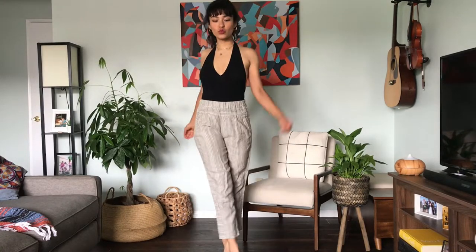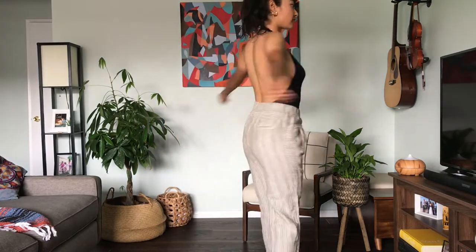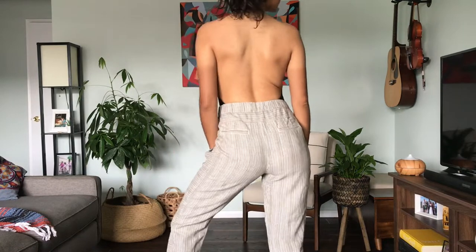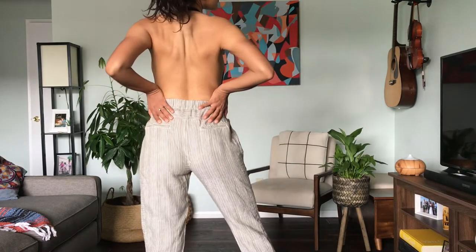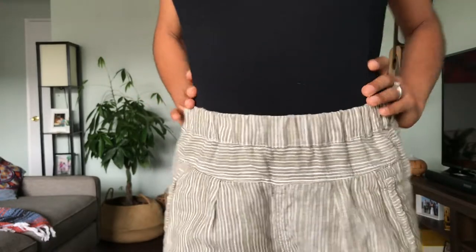Okay, you can definitely comfortably lounge around while maintaining a put-together look with these stretchy Anthropologie 100% linen bottoms. They have a super elasticy waistband that will allow you to stuff your belly at your lunch date with your friends.